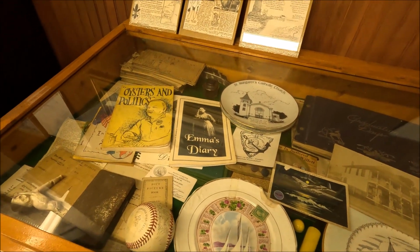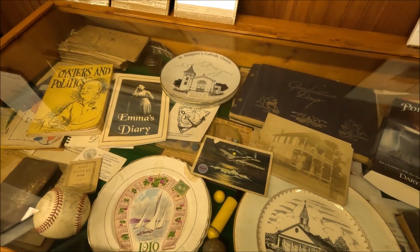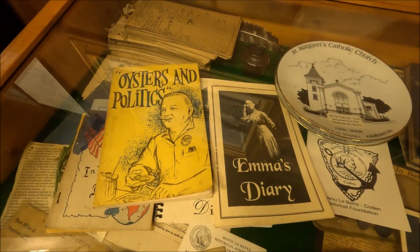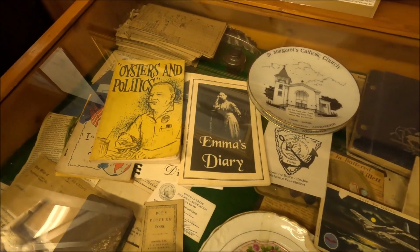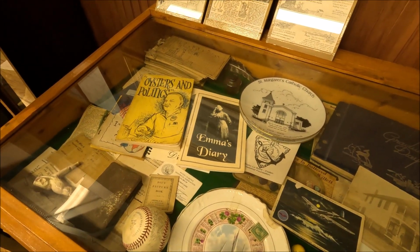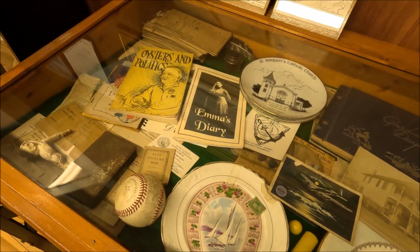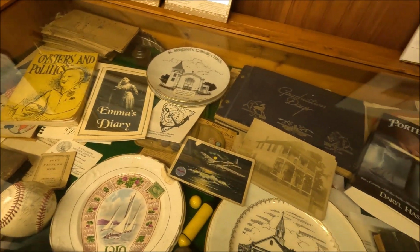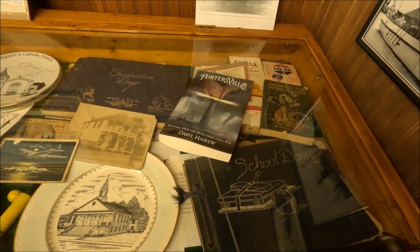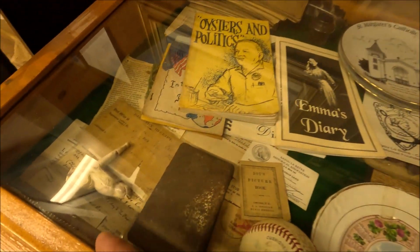Some of our more famous people. Our first mayor there, Oliver Wenzel, the Oysters and Politics. That book is hilarious. Oh, that's him? Yeah. Of course, the Wenzel's restaurant there in Mobile. How do you pronounce that? Wenzel's. We've been there once or twice. So is he still alive? No, he's passed. He was the original starter of the empire.